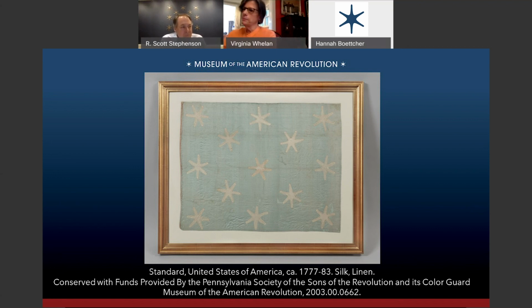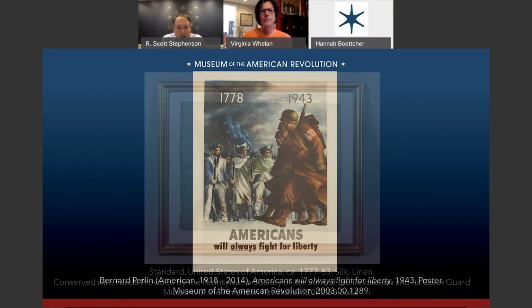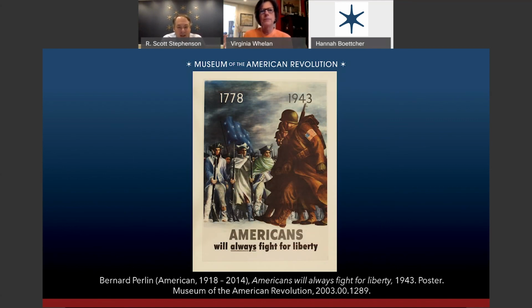Many of our viewers, if you're history buffs, will be familiar with a World War II poster done in 1943, I believe. It was an image of Washington's bedraggled troops at Valley Forge, and then a group of GIs marching past, and it said, "Americans will always fight for liberty."